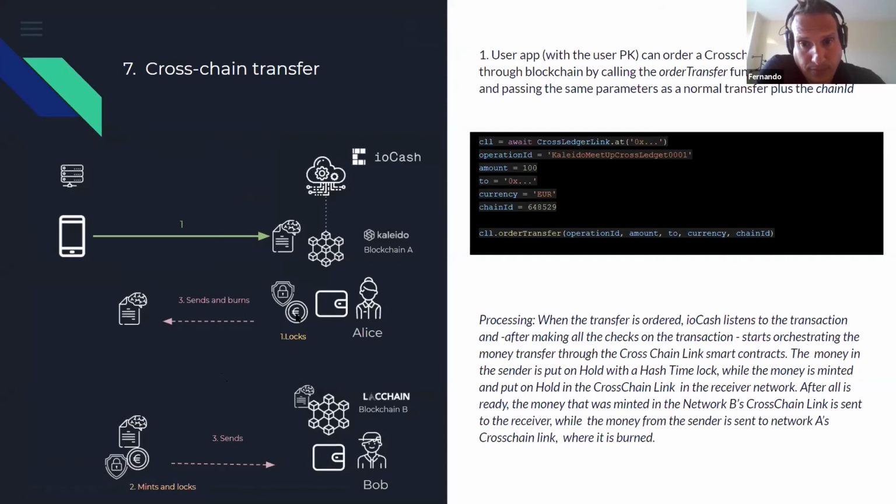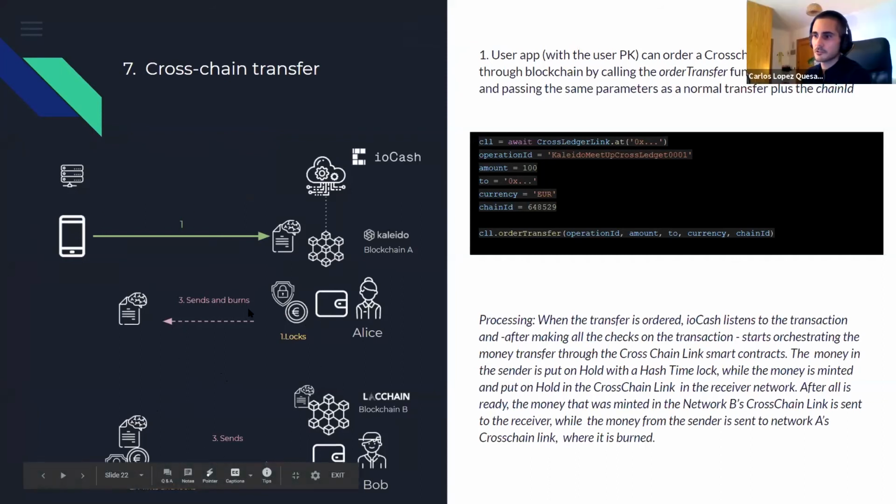Yeah, so what Fer is describing is basically this process with the hash time locks, in which we first lock the money in the sender's account, we mint and hold in the receiver blockchain, and then in the end we release the tokens from the sender account to the smart contract, the cross-layer link contract in the sender blockchain, and in the receiving end, we send from the cross-link smart contract to the receiver.